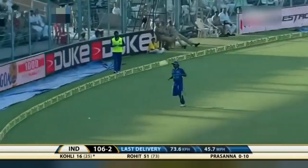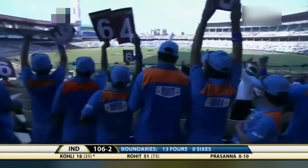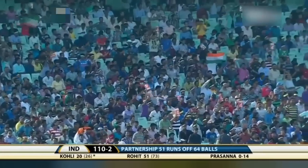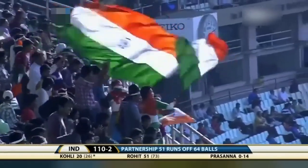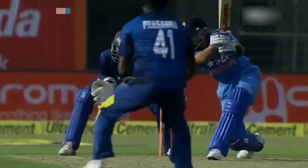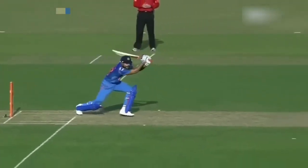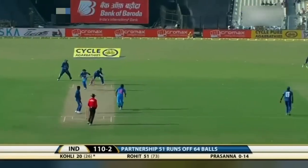Oh, that is a gorgeous shot. This is a terrific shot from the Indian captain. The 50 partnership coming up with that boundary. But it's the quality of the shot that will stand out. Beautifully timed and beautifully placed, but have a look at his foot movement as well. That back foot just getting out towards the leg side so that he can almost drive it straight through the extra cover region.